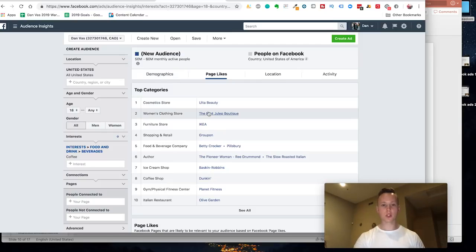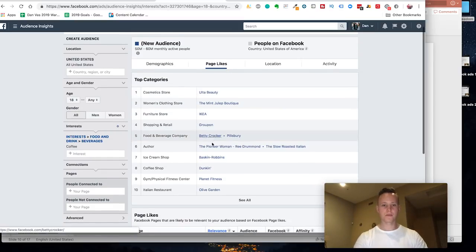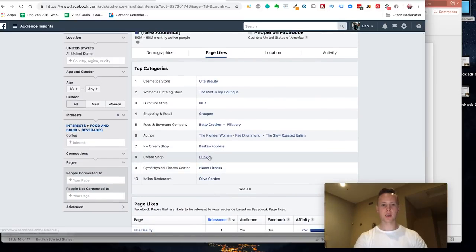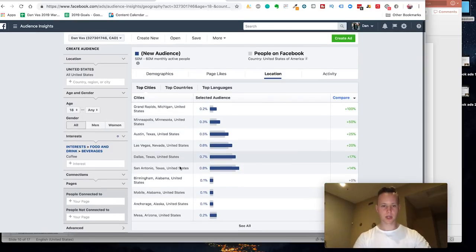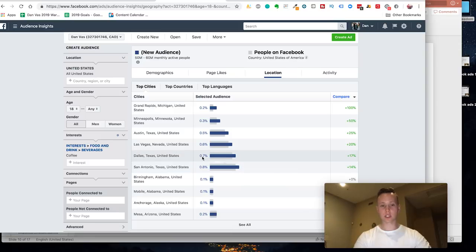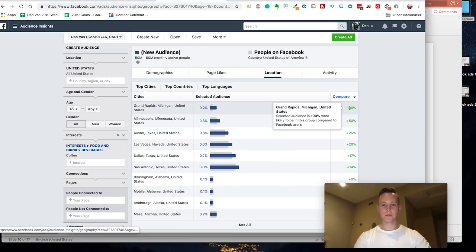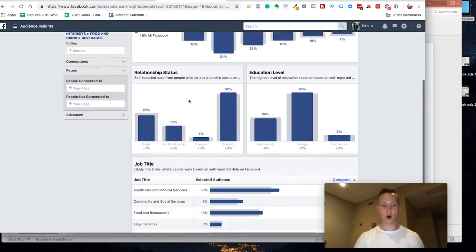And then this will give you all the pages that are the most liked by people that are interested in coffee. So IKEA, obviously, Ulta Beauty, Groupon, Baskin Robbins, Dunkin' Donuts. Obviously, that's a big coffee chain here in the US. Location. Right, and then we got all of these right here. This will even tell us that 0.8% of our selected audience, of all coffee drinkers, are living in San Antonio, Texas. And then here it will show you how much more likely they are than regular Facebook users to be interested in coffee.